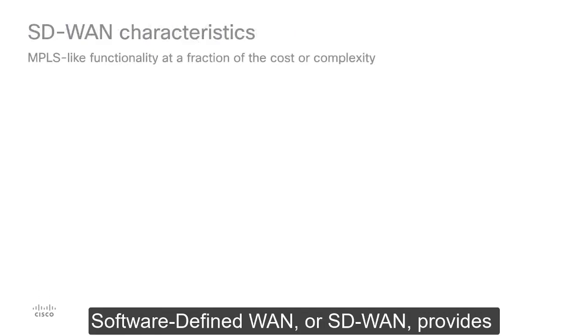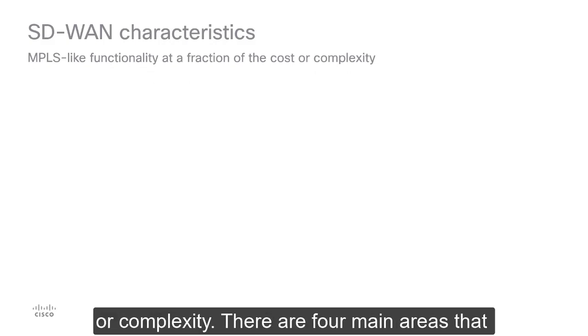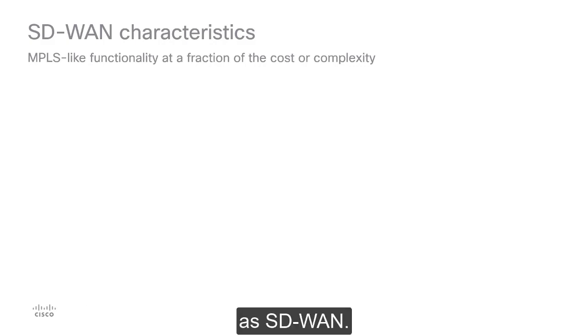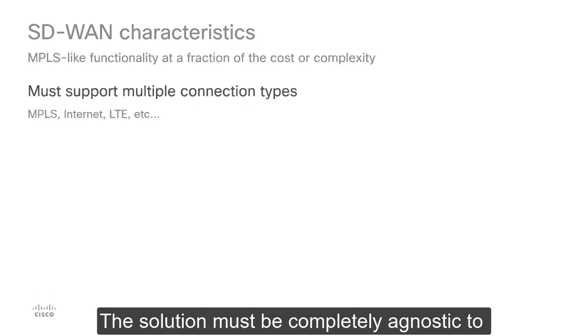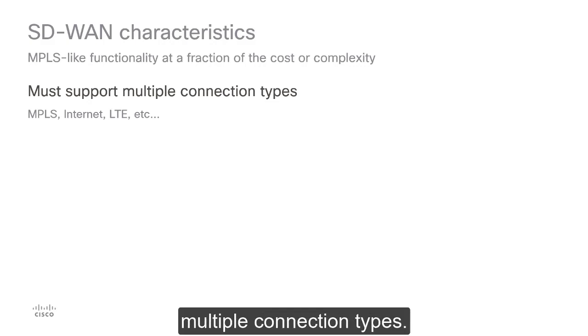Software-defined WAN or SD-WAN provides MPLS-like functionality at a fraction of the cost or complexity. There are 4 main areas that Gartner says are required to classify a solution as SD-WAN. The first of those is transport independence. The solution must be completely agnostic to the underlying connection type. It must support multiple connection types.